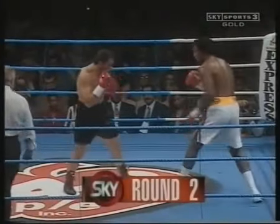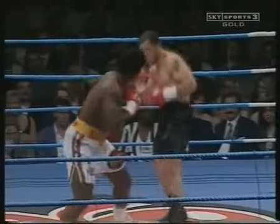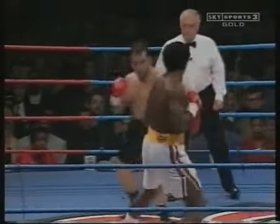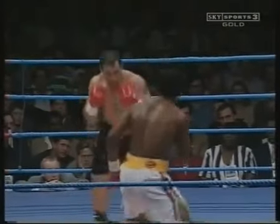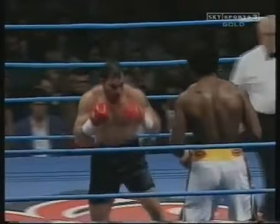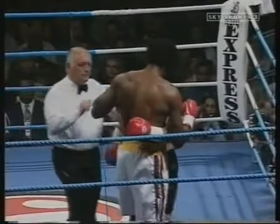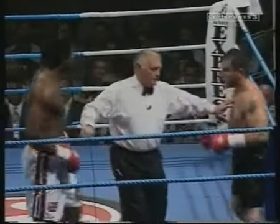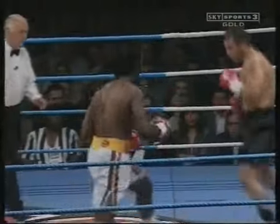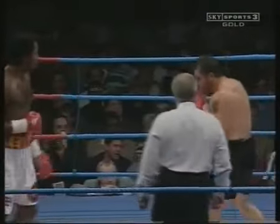Second round here, Lewis in the white trunks. Fortune is obviously coming here with plenty of ambition, but he's got everything to gain and not much to lose. That's right, and that's always a good way to be. Lennox is the one with all the pressure. Fortune even managed to beat Lennox to the jab there. So he's pretty quick at getting in. Nick under the right eye of Fortune. Nothing more than that at the moment.